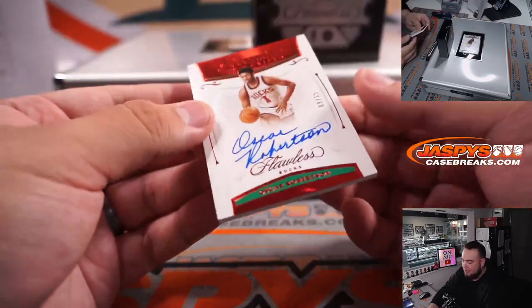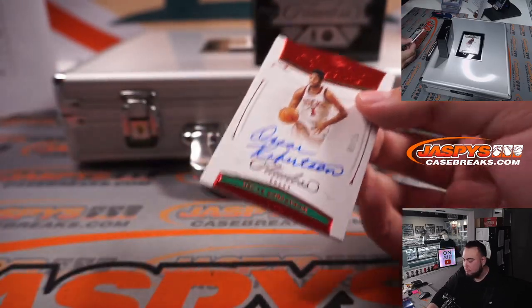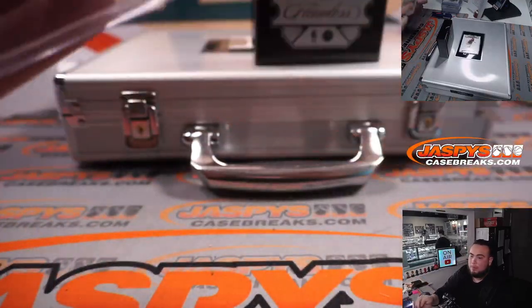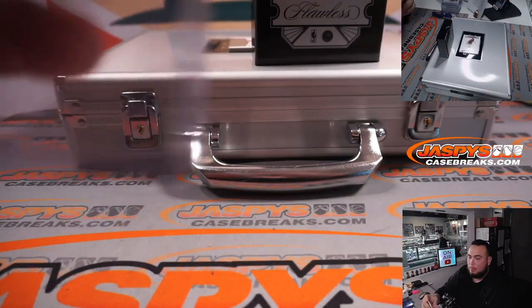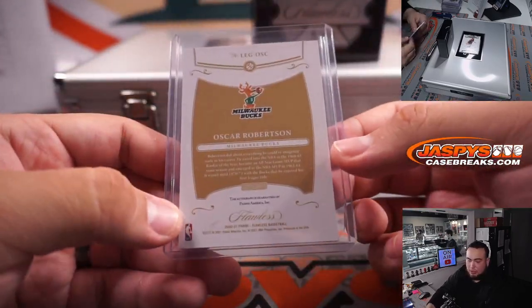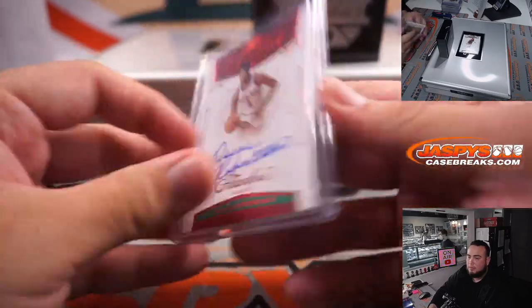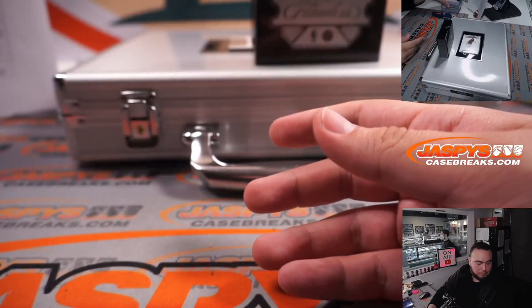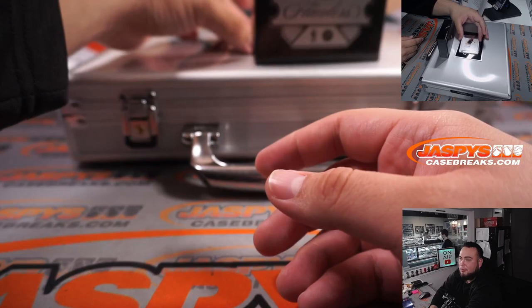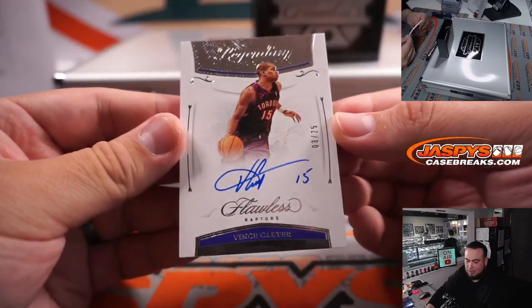We have for the Bucks, how about a little Oscar Robinson? 9 out of 15. Bucks, that is going to Alexandros, Poppy. And the last one before the encased cards, a little Vince Carter for the Raptors. Chung with that one.